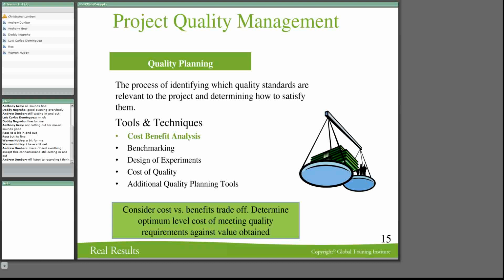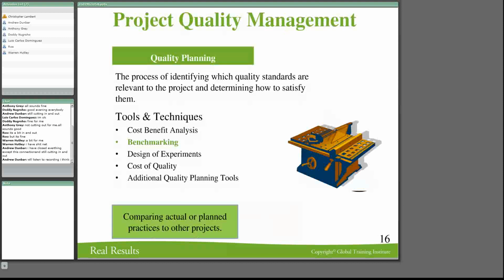The next one that's important is your benchmarking, and that's comparing actual or planned practices to other projects or other things that have been done in a similar way. Benchmarking will give you an external mark against which your project can be measured. External to your project, and possibly even external to the organization that you're doing it for.